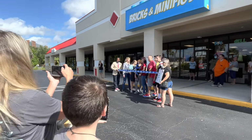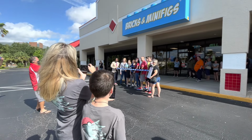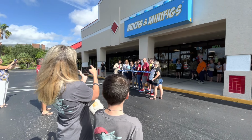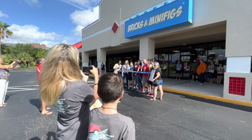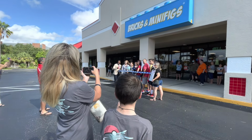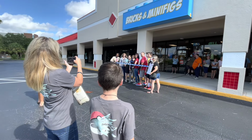Shout out Bricks and Minifigs! Alright, ready on the count of three. Bricks and Minifigs, smile. 1, 2, 3. Bricks and Minifigs! Good job, guys. You're hired. Alright, here we go. Bunny shot. On the count of three, we'll cut. Ready? 1, 2, 3. Cut!